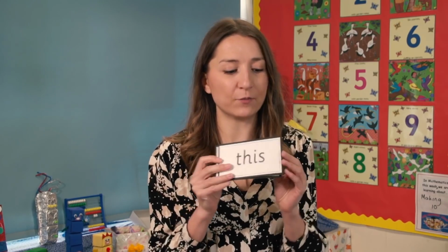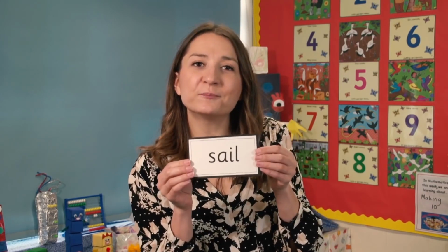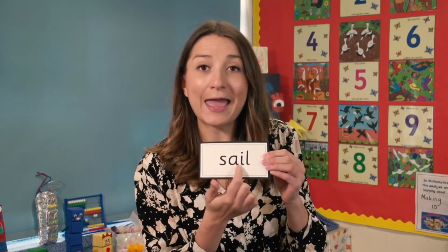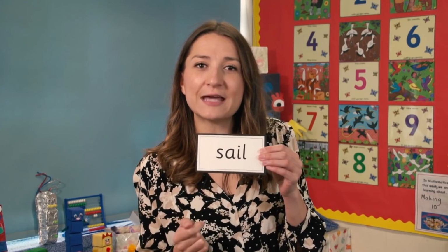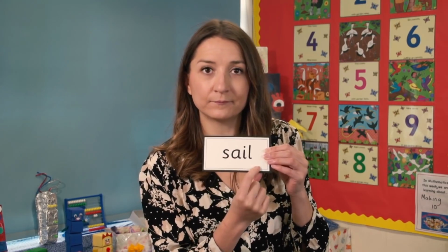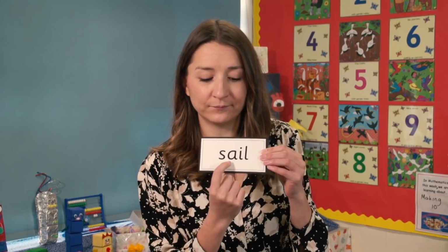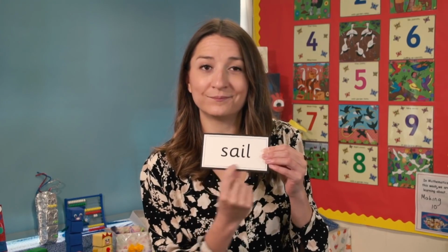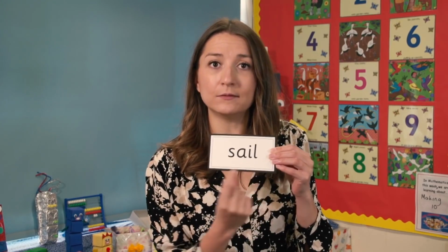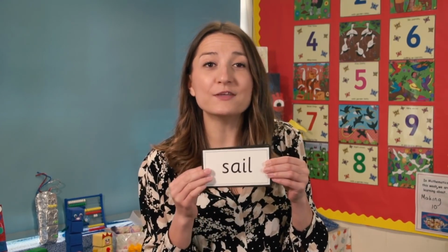Let's have a look at another word. Can you spot the digraph? Yes, the digraph is A. Read each sound as I point. Now blend and read the word. S, A, L, sail. The boat sets sail on the sea.